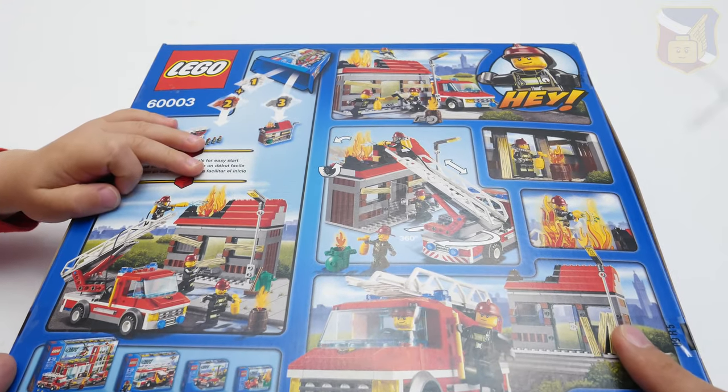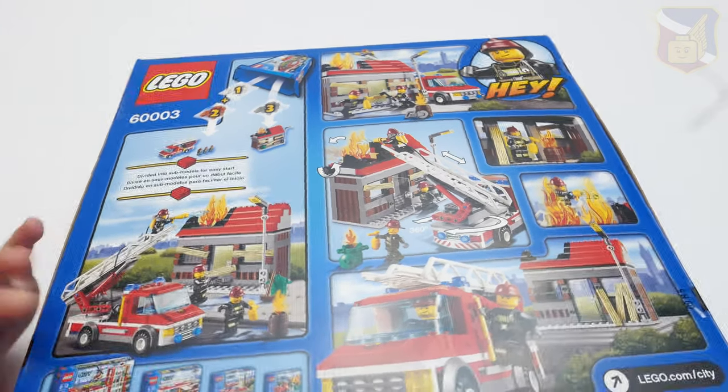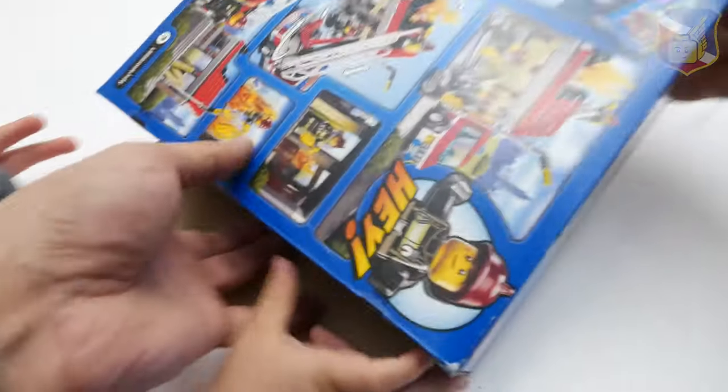Is that pretty cool? Mm-hmm. Do you want to open it? Yeah, I'll open it. Mommy! Fire truck, Mommy! Be careful. What is inside? I don't know. Let's see.